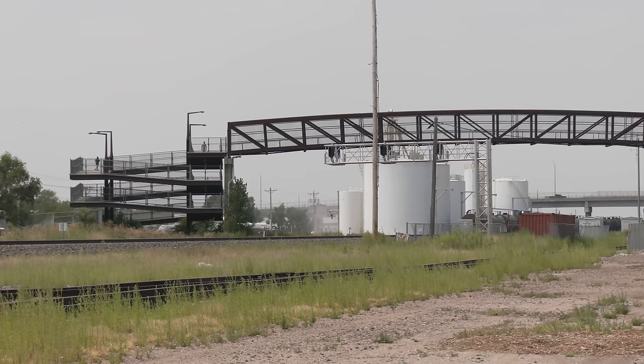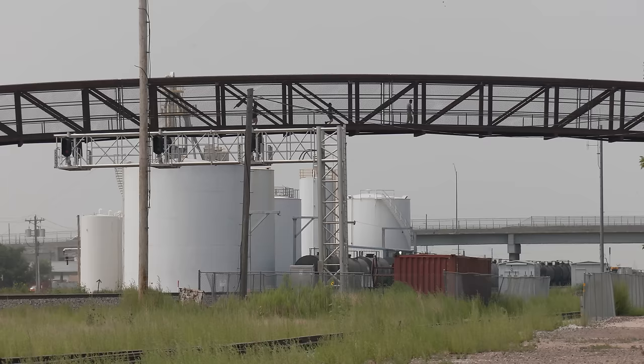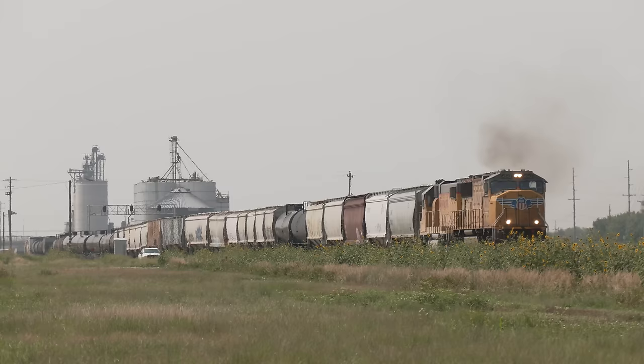Like many towns along the Triple Track Main, a walkway has been constructed so pedestrians can safely cross the tracks. At the east end of town, we again catch up with the local as it switches tank cars for cheap ethanol.